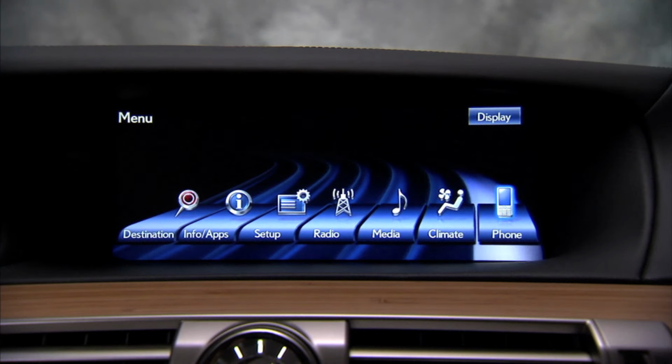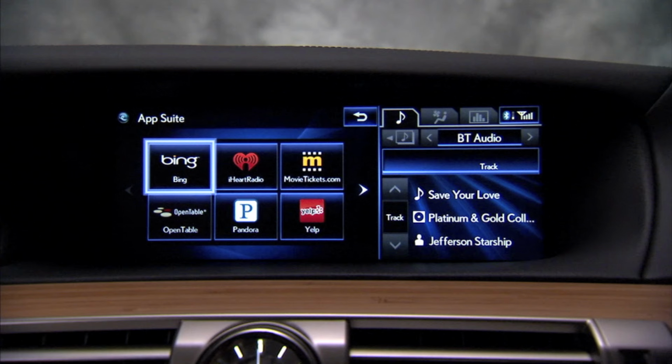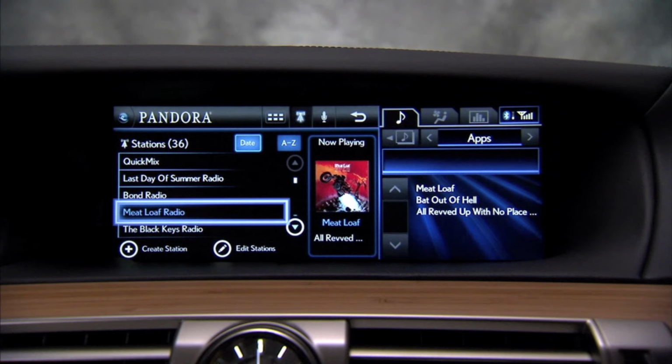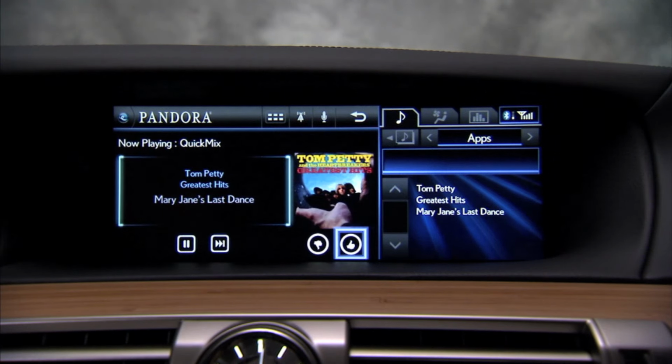The LS also has Entune, which is a new Toyota system that allows smartphones to plug into the vehicle's head unit. It allows steering wheel or voice control of some mobile apps, everything from Pandora streaming audio to Facebook updates, even to local searches through Microsoft's Bing.